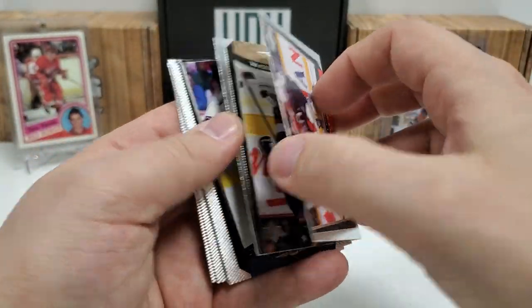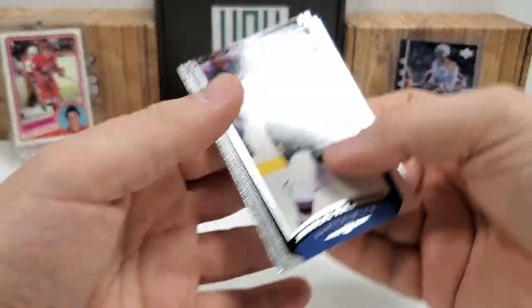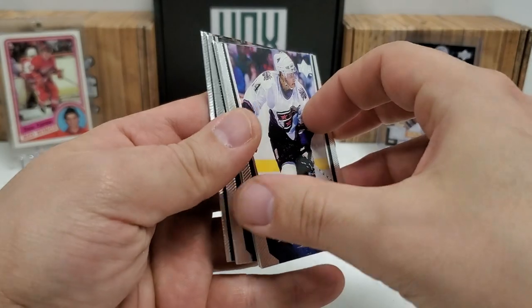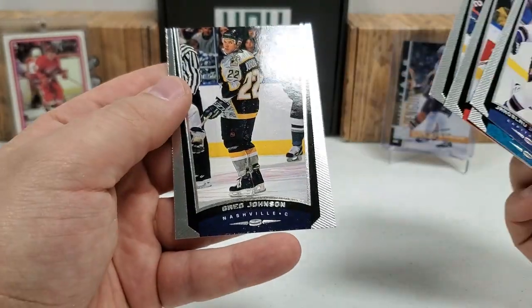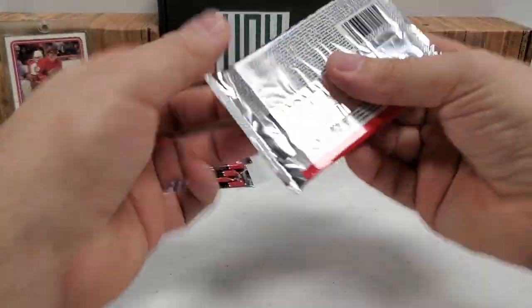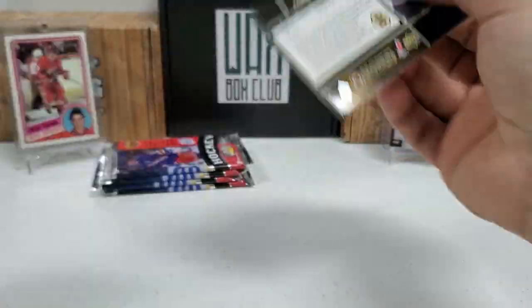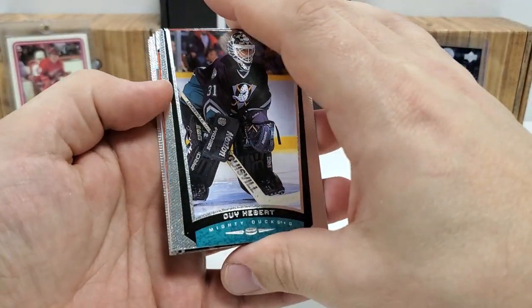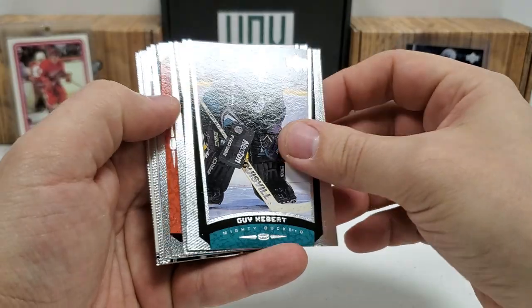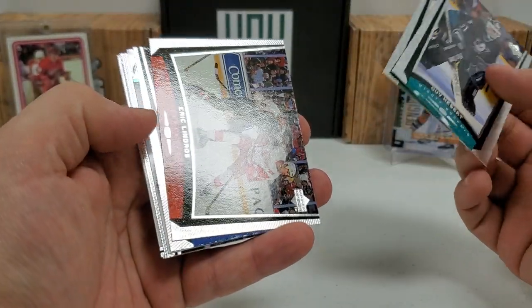Theo Fleury. Flip it around for Vaclav Prospel. And flip it again. Vyacheslav. Yep, don't feel like trying to pronounce the name right now. Scott Hannon, Ryan Johnson, Mike Watt, and Greg Johnson. Okay, getting down to it. Boy, I love this guy as a goaltender, Guy Hebert. He was actually one of the guys that I sent in cards when I was a kid, Keith Carney. Oh, and Eric Lindros, how about that?